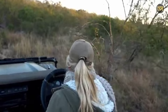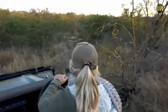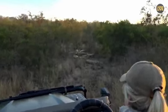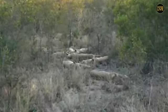Look at this. This is a serious carpet of lions. There we go. Fast asleep.